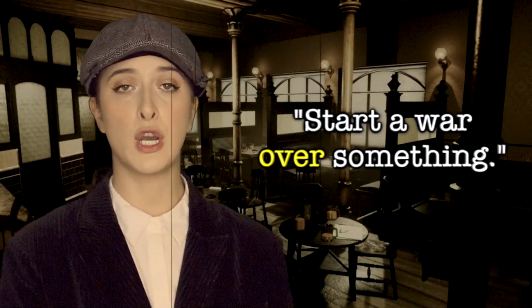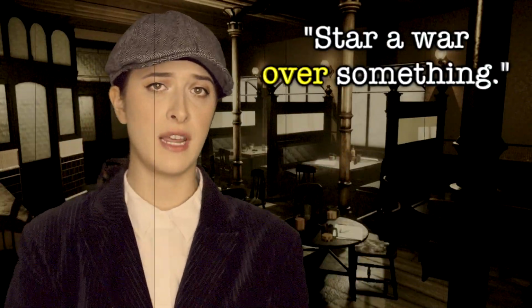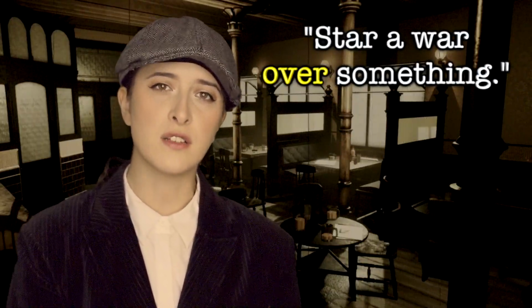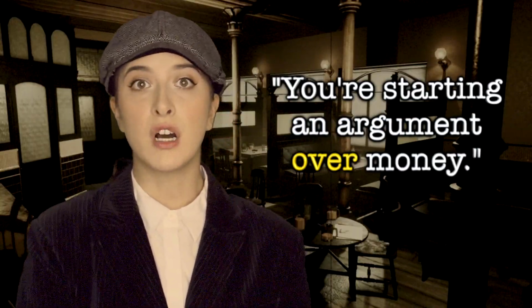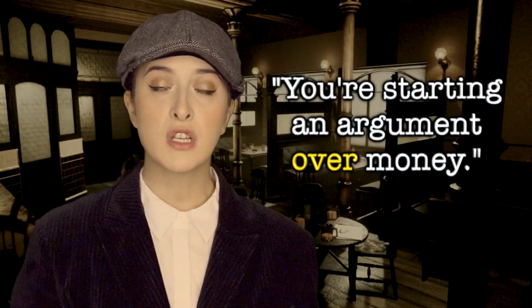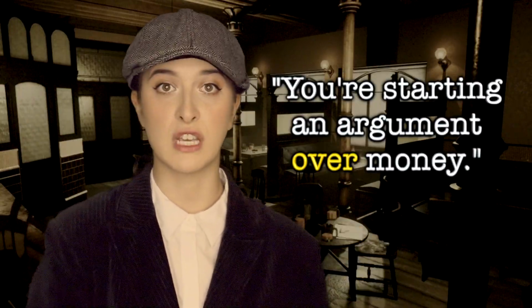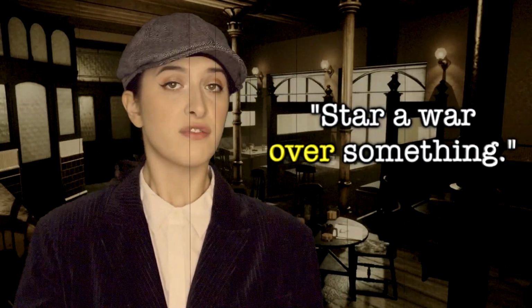Now, over can have two meanings. This is the physical meaning. This hand is over this hand. Over, right? Over, under. However, metaphorically, like in this context, to start a war over something, it's used to describe the reason for something. You're starting an argument over money, right? The subject of the argument is money, so you're having an argument over money. It is the subject that we are discussing. So in this context, starting a war over something, you have a reason for starting a war.